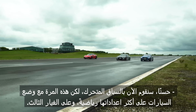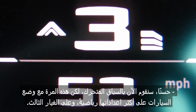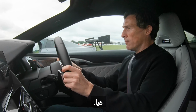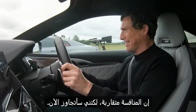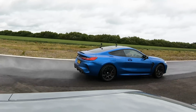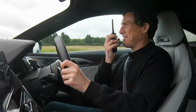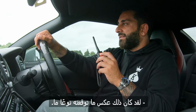Right, now we're going to have a rolling race. This time, the cars are in their sportiest setting, locked in third gear. You ready? 3, 2, 1, go! Come on. Come on. Oh! Come on. Oh, it's so close. I'm going to come past him now. Oh, it's so close! Gonna have him now. Bye-bye. Oh! Yay! Whoa! That was almost the other way around to what I expected.